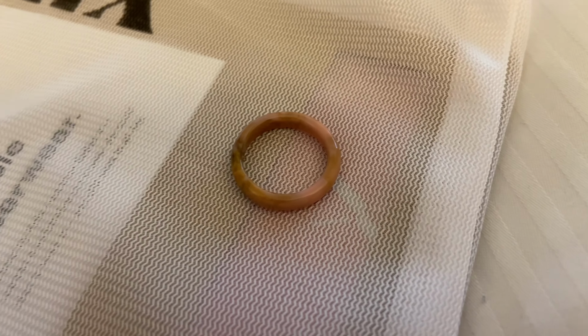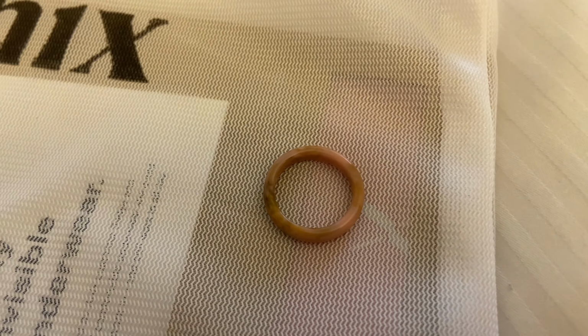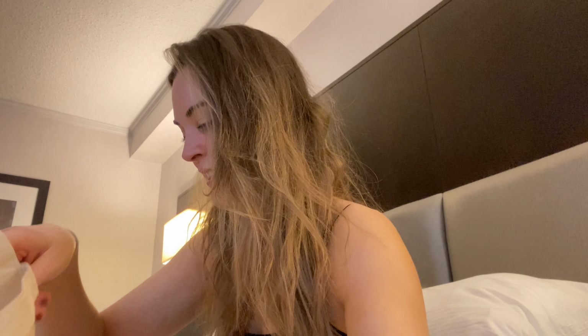I think you can see the colors just a little bit better here. Love me my gold jewelry, but I just thought that would be nice. You see how red I'm getting? We can't get the AC in here to work and it's hot.